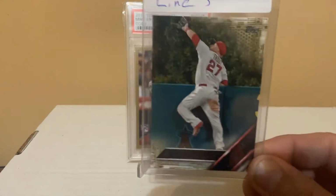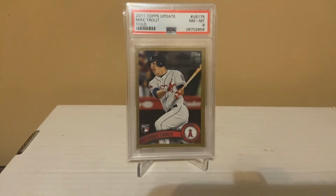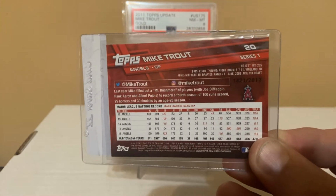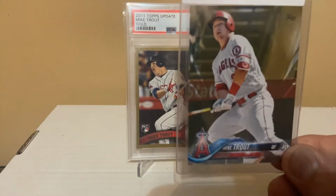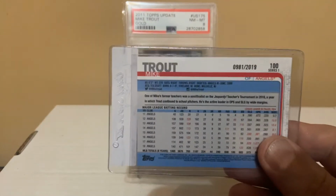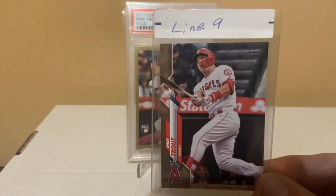Here's his 2016 gold. Robbing a homer. Card number one. Been card number one a couple times, I believe. Here's the 2017 gold one. It's right there above the Angels. Here's your 2018 gold. There's your 2019 gold. Here's his 2020 gold.